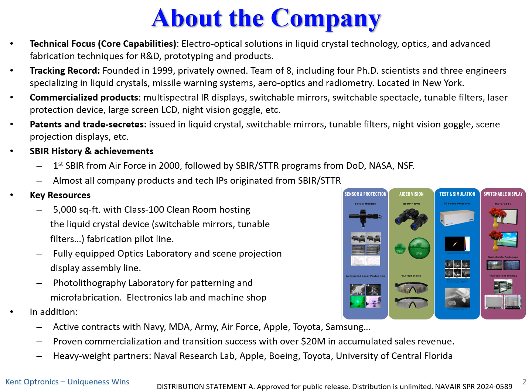SBIR and STTRs. The key resources of the company include a 5,000 square foot Class 100 clean room hosting the liquid crystal device for switchable mirrors, tunable filters, and the like, a fabrication pilot line, a fully equipped optics laboratory and scene projection display assembly line, a photolithography laboratory for patterning and microfabrication, an electronics lab, and a machine shop.